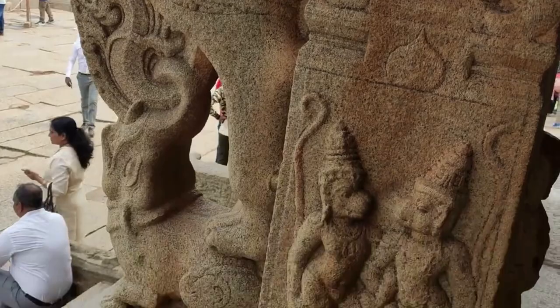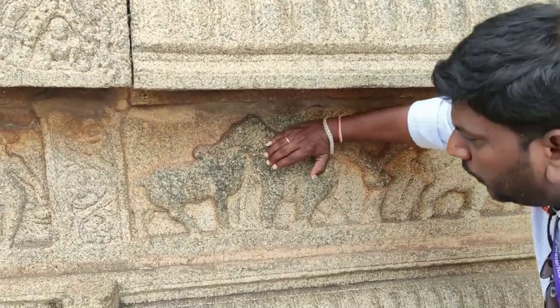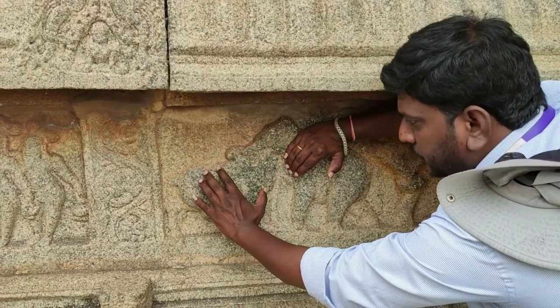Have you been to Hampi, sir? You saw that big Narasimha statue? No. Sir, this is a plain one carving, actually. One head, two bodies. You can see it looks like a beautiful elephant on one side. And when you cover it, it looks like a bull, sir. Yes, exactly. It has the same head size, nose, mouth. This side is the bull, and this side is the elephant.